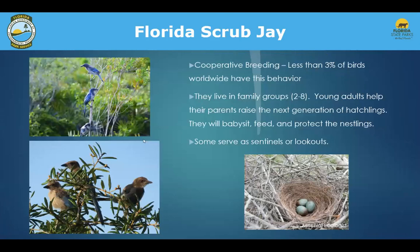So another cool thing about Florida scrub jays, they are cooperative breeders, which only less than 3% of birds worldwide have this behavior, which essentially means that they live in these family groups and the entire family works together to raise the next generation of chicks. These family groups can be anywhere from 2 to 8 scrub jays at a time. They've got a patriarch and a matriarch, and then they have the first generation juveniles, and then the newborn chicks, as the hierarchy of these scrub jays.